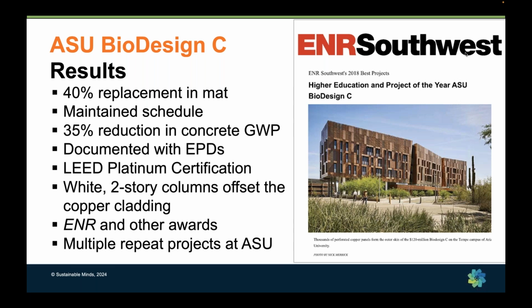But what I think we're most proud of in this instance is that ASU really listened to ZGF and they kind of went along with the idea of documenting global warming potential. And at the end of the day, every building done on ASU's Tempe campus and outlying campuses are all done with this philosophy. It's led to 4 more projects, and I think that speaks volumes about the work we were able to accomplish.